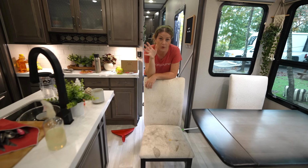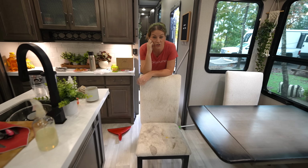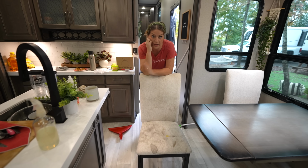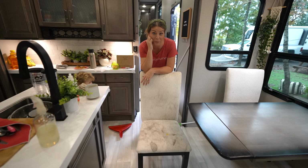I'm actually super embarrassed to show you how bad these chairs got. But we tried to keep them covered, and we finally just said, let's replace them when it's time. And they've seen better days.